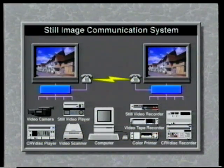Sony's Still Image Transmission System is an outstanding communication tool that can provide a major business advantage. We'd like to introduce you to some of the users of this system. We hope they will give you a clearer understanding of how the Sony Image Transmission System can work for you.